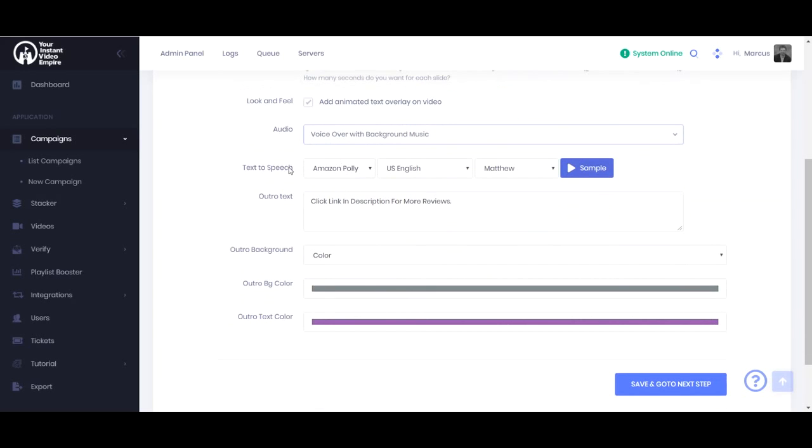Then you also want to come to the next box and select what voice you want to use. You have two choices: Amazon voices and Google voices.